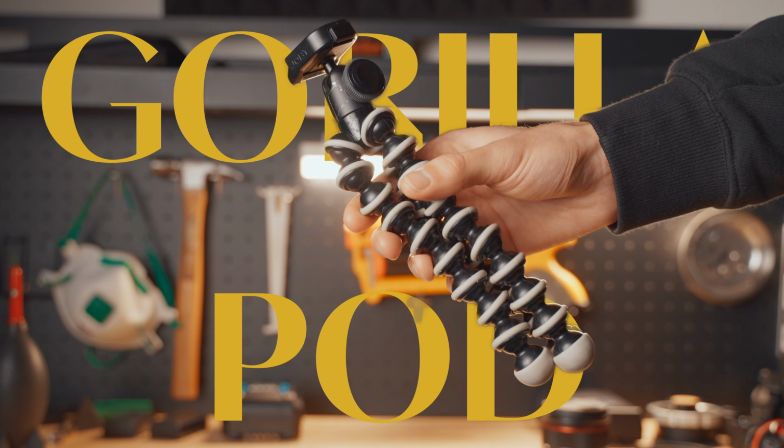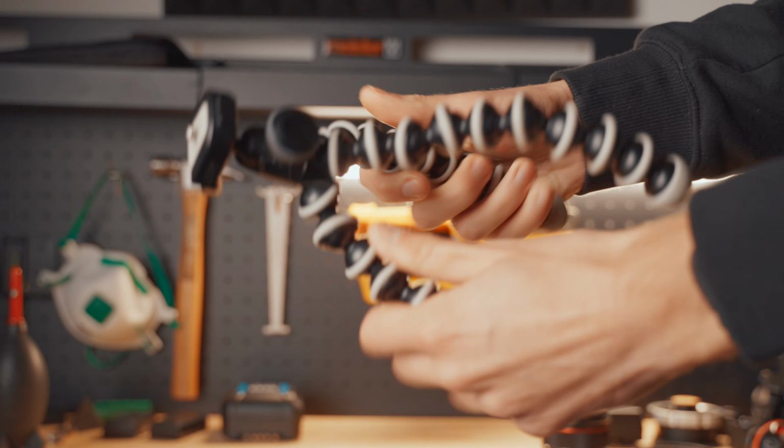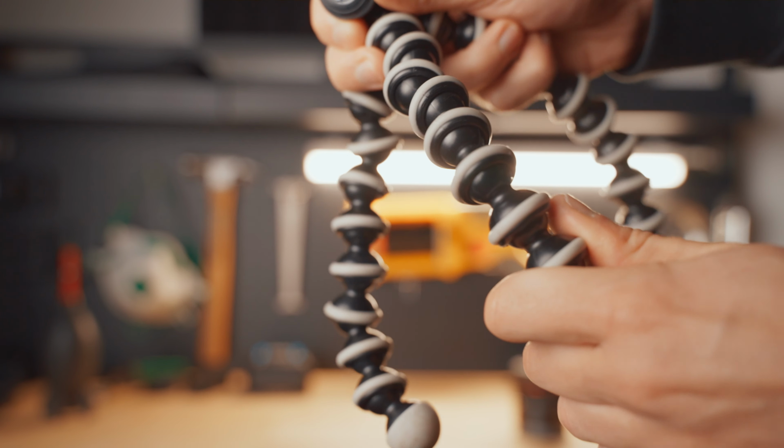Remember these Gorilla Pods from the 2016 Casey Neistat vlog era? Well, I too fell for this product. I mean, it's fine, but they are a bit annoying to adjust, and these ball joints aren't the most durable.